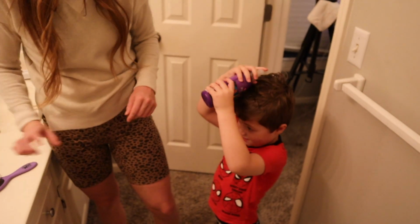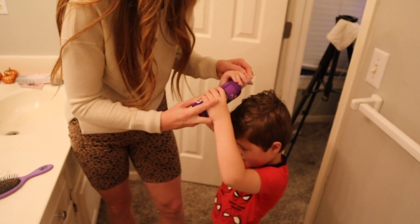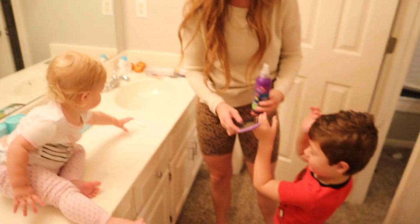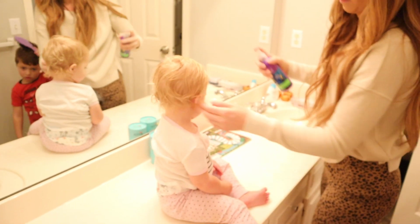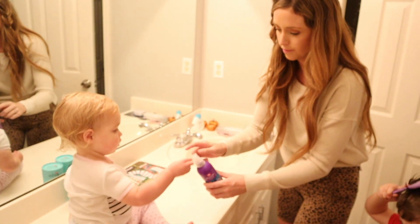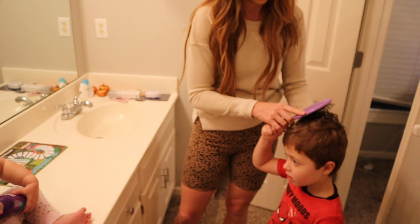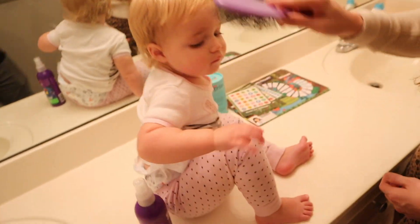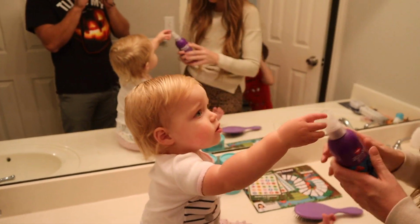So after we brush our teeth, the kids brush their hair. I use a detangler for both of their hairs, one, because it smells really good, and two, the back of Presley's hair has been getting really tangly. I think it's just from rubbing on pillows and things throughout the day, so I like to put some in there to make sure her hair stays soft. Brushing her hair is a good experience because eventually I want to style it, put it in ponytails and buns and things like that, so I just want her to enjoy letting me do her hair.